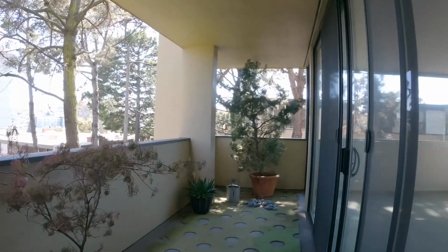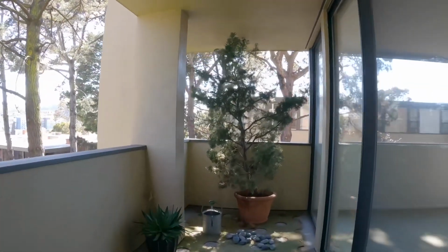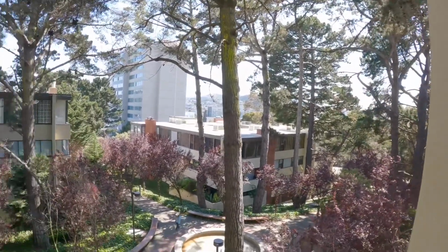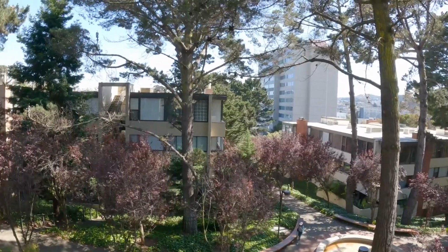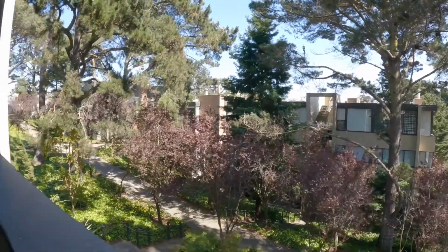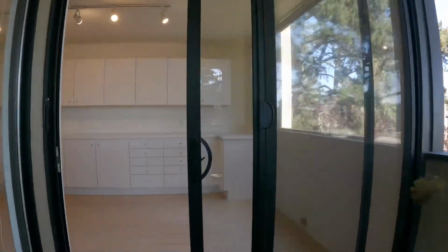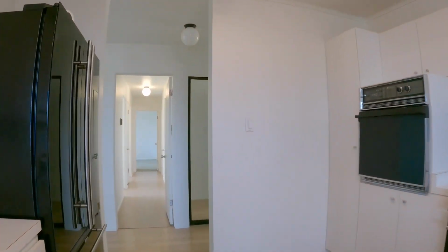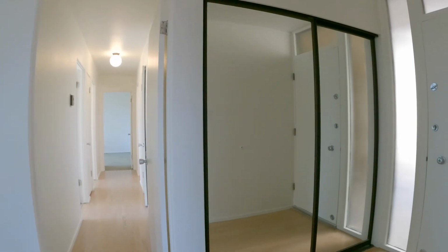Okay, let's step outside. This is a nice covered patio. And this is your view here. Just an amazing space. You have nice track lighting. To the right is the front entrance.